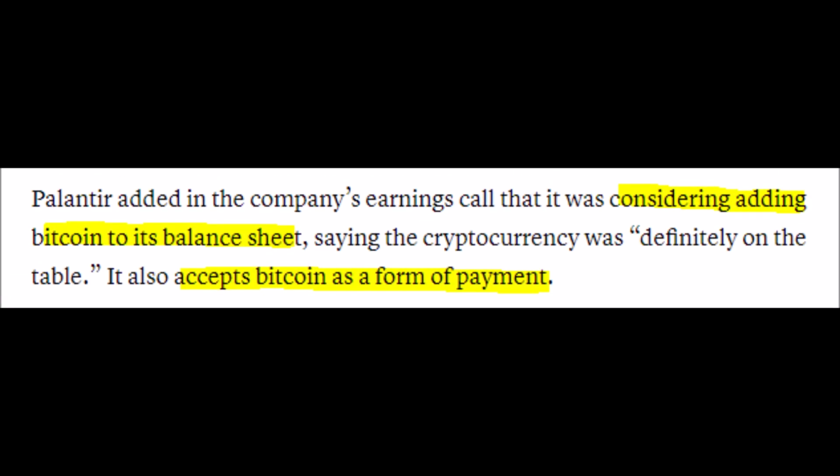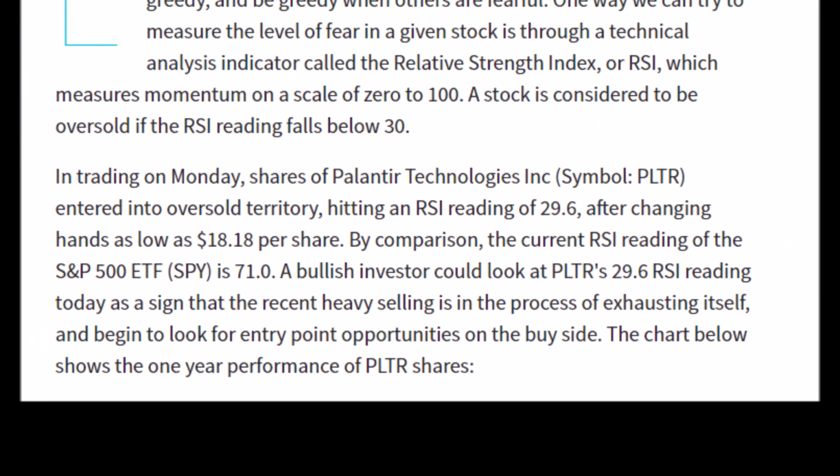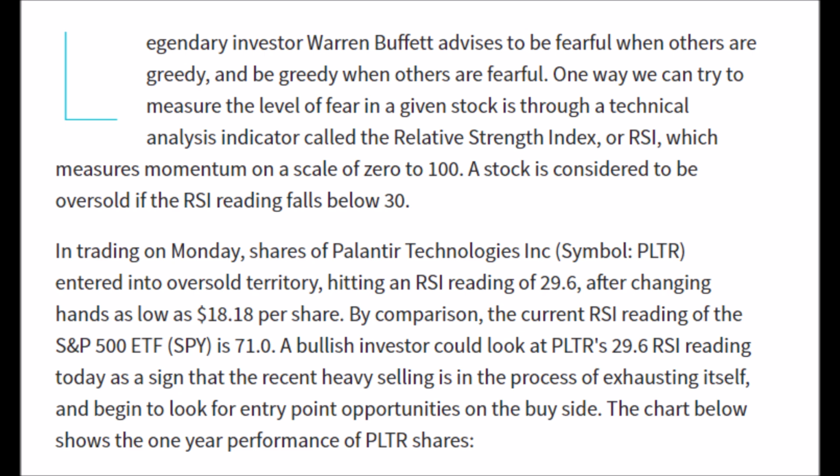But I think Palantir will buy Bitcoin and hold it on their balance sheet, because if they accept it as a form of payment from clients, if a client pays them in Bitcoin, it might be held on their balance sheet anyway, unless they plan to instantly trade it for fiat currency. If Palantir does decide to hold Bitcoin on their balance sheet, that would just be free publicity, because I guarantee news and media outlets would definitely pick that story up, which could draw attention to PLTR stock.